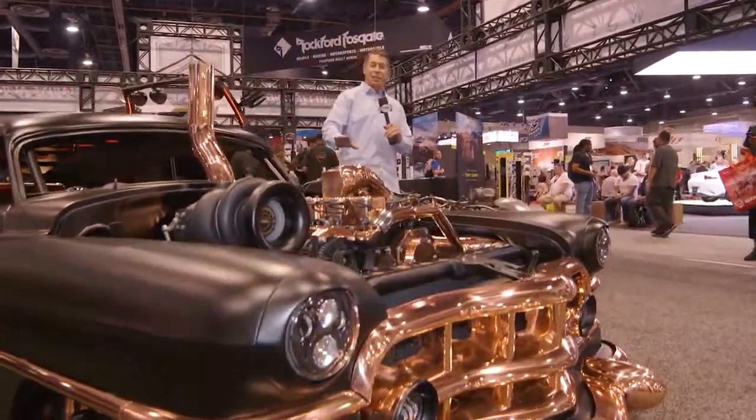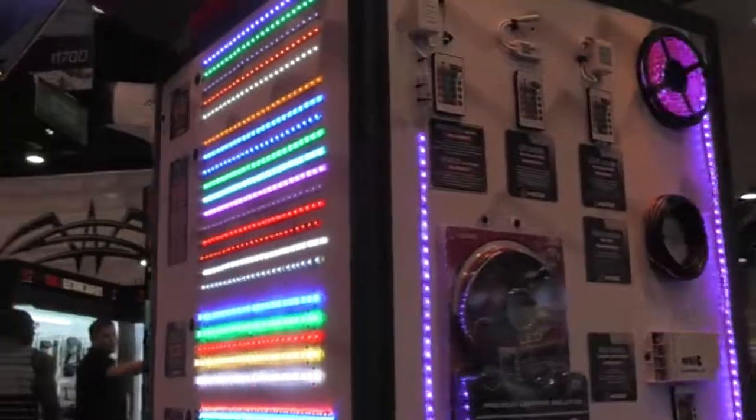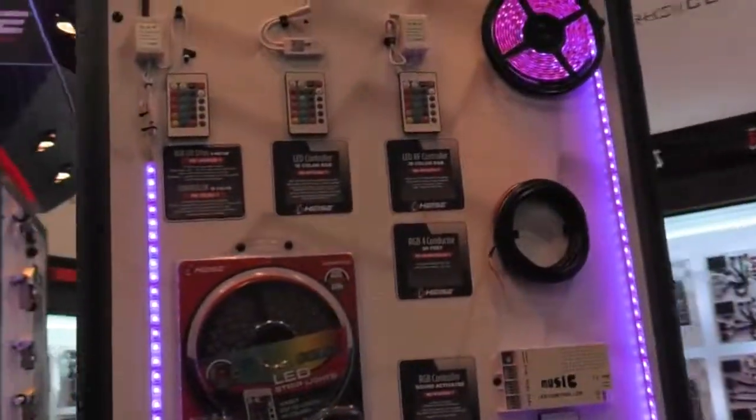Now, SEMA isn't just about cool cars and high performance. It's also about electronics. You gotta start with the lights. What's on the menu? LEDs. They're the soup du jour for all the lighting here.